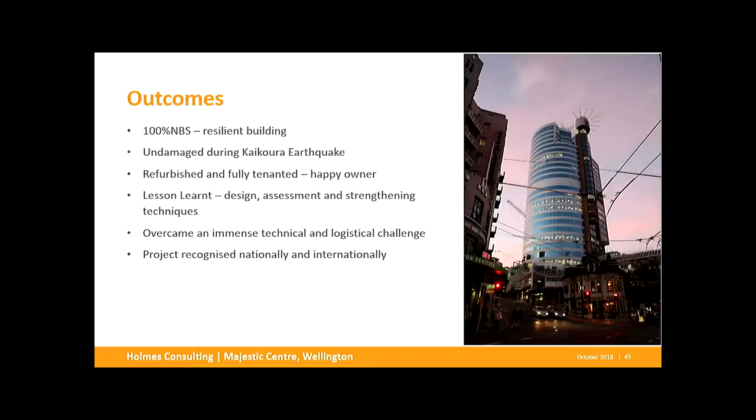So again, some of the outcomes: a resilient building at 100% MBS. It was undamaged through the Kaikoura earthquake. A refurbished and fully tenanted building, so that the owner was really happy about that. They'd had to swallow quite a bitter pill in terms of the cost of the project. We spent about $85 million of their money investing in this project. About a third of that, I think, was structural, and two thirds was dealing with the make good, the after hours work, with the complexity associated with that. So a lot of money, but they got a building that was refreshed, re-tenanted. It was undamaged after Kaikoura, and so they came out of it a lot happier than they certainly went into it.